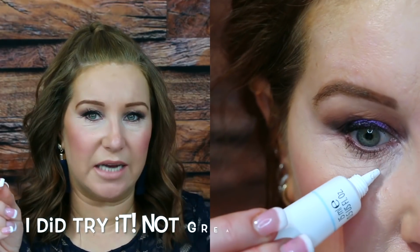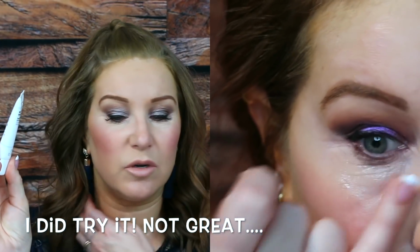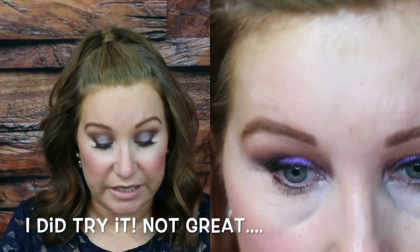It's something I would need to remember. Or you could add a bit of that, and I could add this into the Maximum Moisture, but I don't feel like I need to. This is okay standalone. And I don't think you would put this on over makeup. I'm not going to test it out, but I feel like it would just make your makeup go patchy. So I'm not sure about that one, and it's not something I love.